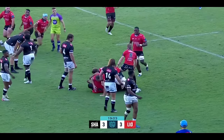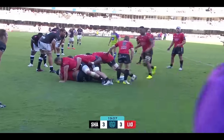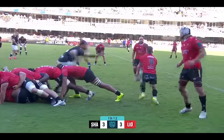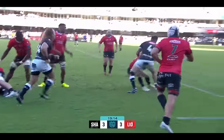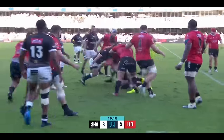Vandenberg, cool and calm, walking up to this ruck. The score's level. We're in the 20th minute. And the Lions, who have not won here since 2017, looking competitive early on. Etzebeth reels him in. It's become a hallmark of his play over the past few years.